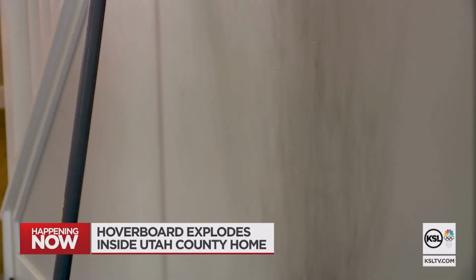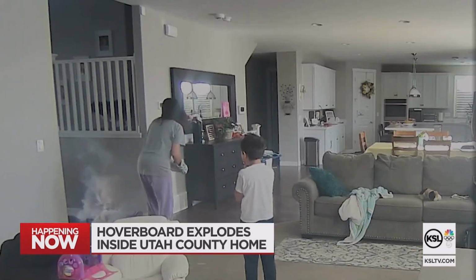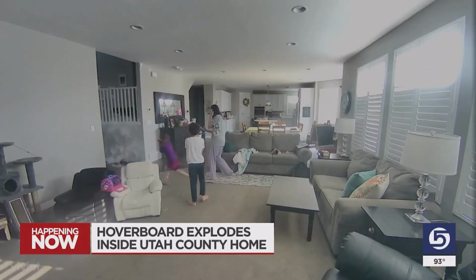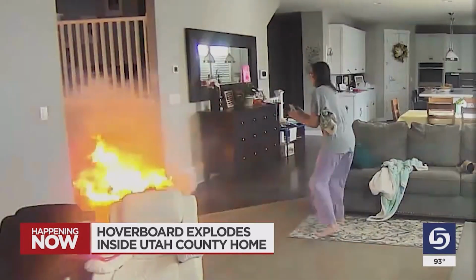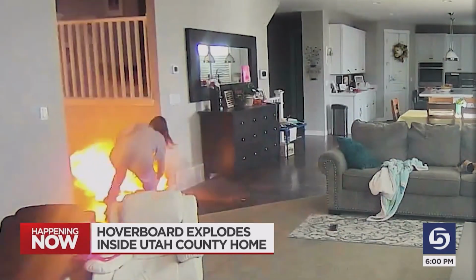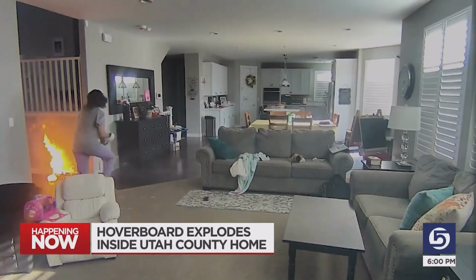"Came over, and it was billowing, just billowing this electrical smoke," from a hoverboard charging in the entryway. She tells her kids to get out and is about to call 911. The hoverboard explodes right as her 8-year-old son runs by. With only an oven mitt, she tries to move it away from the wall.